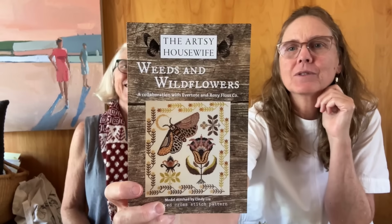Anna, what's the WIP you've got going? I'm just going into my little Evertote moth bag to get the Old Weeds and Wildflowers. So this is what I've been working on these past couple days since I've been home. I left it at home. It was just so good to see it. Carolyn and I both got the kit from Evertote, so we're using the Roxy floss and the butter linen.